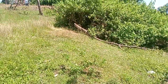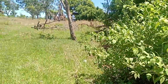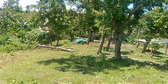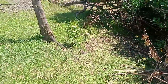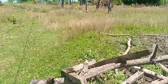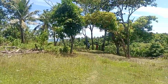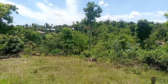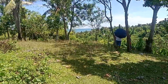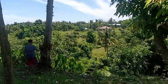It's not for sale here. It's containing an area of 3,450 square meter, more or less. It's a portion of claim title. Again, containing an area of 3,450 square meter. It's overlooking. Oh, I can see the ocean from here. Okay, and then the price of this is only 750 pesos per square meter.